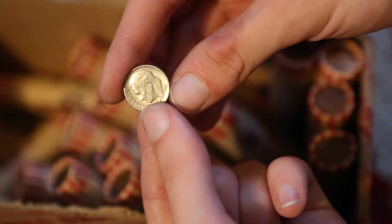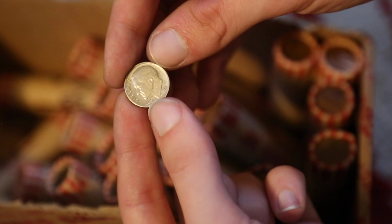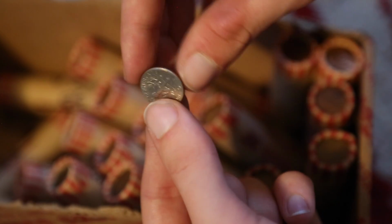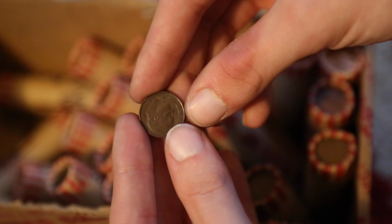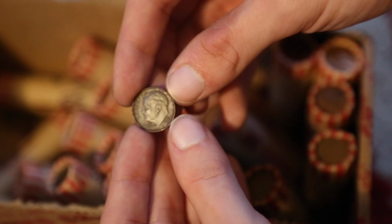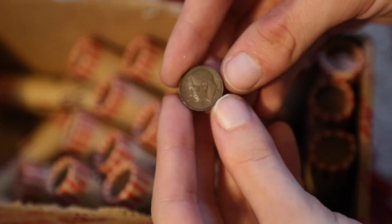This is a 65 dime. Nothing special, but you get it, first year's zinc clad dime. Kind of disappointing, but 1 year earlier this would have been a silver change find. Would have been pretty cool. And then this is another change find. This is a black dime. Purely black dime. It's not that old. Let me get the date. It's 94.